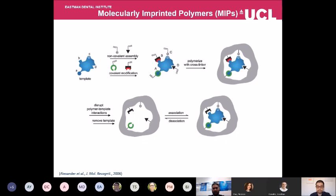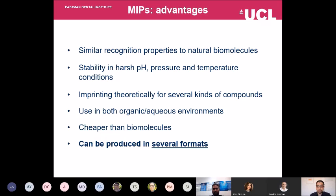And the advantages of molecularly imprinted polymers are several, because they have recognition properties similar to the nature of biomolecules, but they are much, much more stable, being polymers, in harsh conditions such as pH, pressure, and temperature. Theoretically, you can imprint any type of compound, even molecules and proteins that are harmful for animals, for example. So toxins or immunosuppressants, so molecules that are not suitable to have antibodies raised against them. And you can use MIPs both in organic and aqueous environments. They are much, much cheaper. They're more cost-effective than biomolecules and can be produced in several formats. And I'll get back to that in a minute.